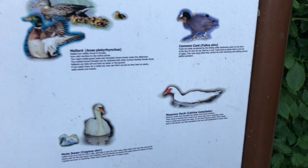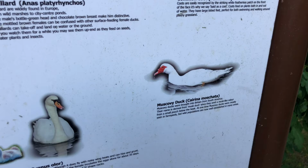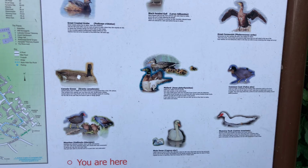Muscovy duck was a species that used to be found here, a feral population some years ago. Haven't been seen here for some time now. Obviously we know that there's a lot more to be seen here.